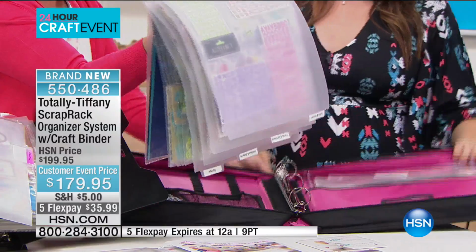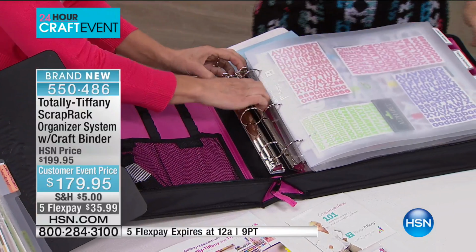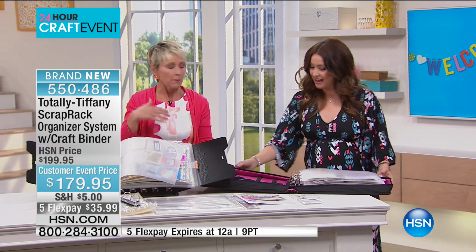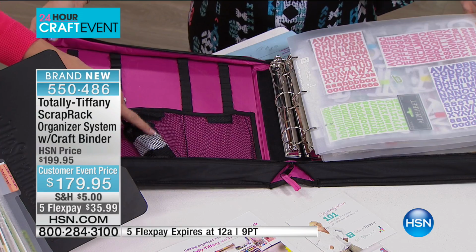So let's lay this flat for a second. We'll put this in. You can put up to 3 3-ring sections in there, right? So you can really load that up and take that with you. That is so neat. I know, isn't it amazing? And still put all your pens and everything in there. You got pens and tools. You got a shoulder strap.